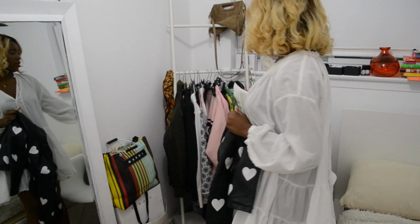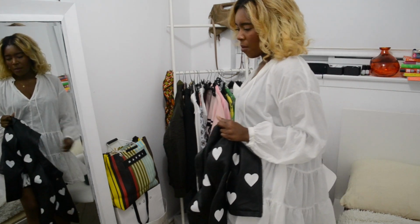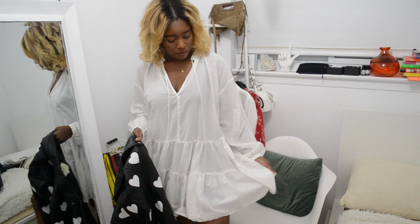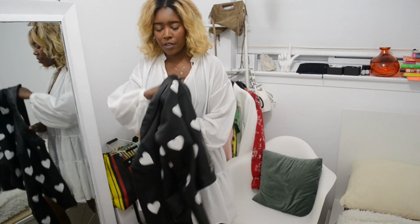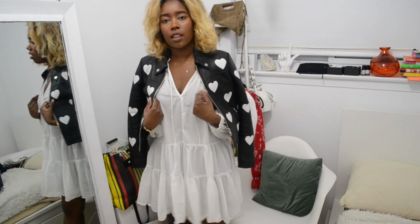I know a lot of people are doing the matching tea dresses with them, but I just thought this very bohemian, pretty smock dress would be so nice with an edgier leather jacket, and of course it would match because of the hearts.